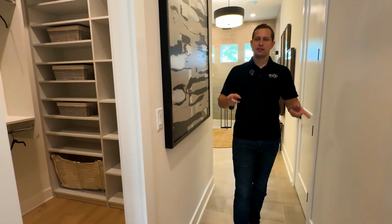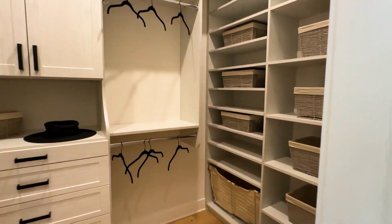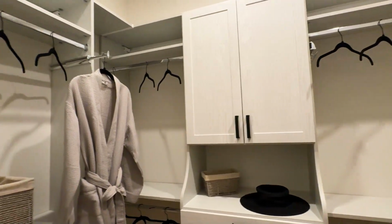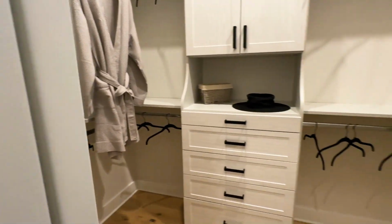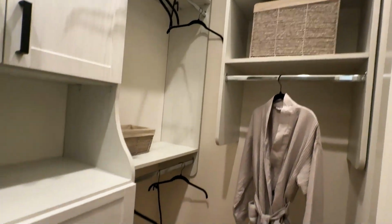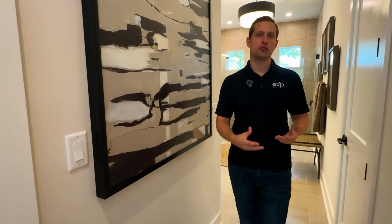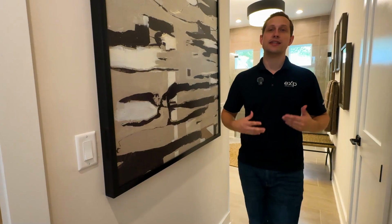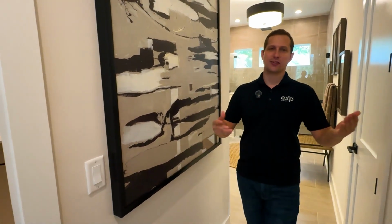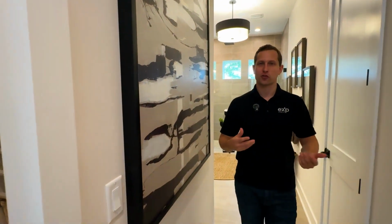Then, as you come into the primary ensuite, we do have the his and hers closets, which they also did custom cabinetry in as well, to really finalize the space and show you what you can do with it. And ultimately, it's a great size space, and it's nice to have the separation. Because some people like to have the his and hers, some people like to share the closet space, but in this case, having it separated is nice. We always make the joke, his and hers, probably more like hers and hers closets. Sometimes his and his closets, depending on who has more clothes and stuff like that.